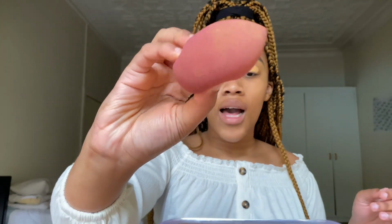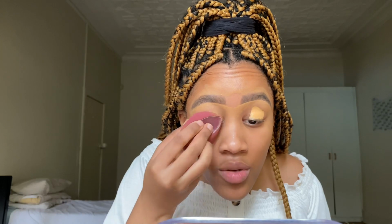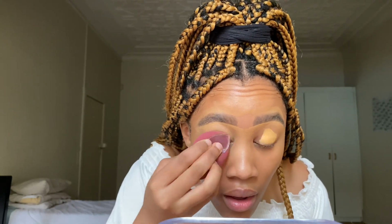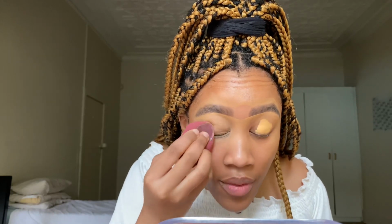So I'm gonna take this beauty blender that I got from GRWM, and I'm just gonna blend that in there. You want to make sure that you blend your concealer in there, and you blend.